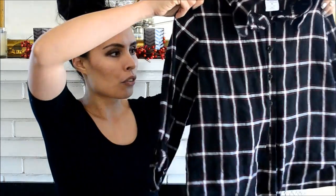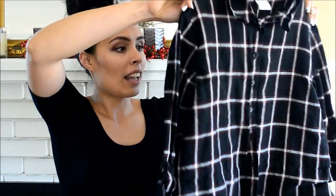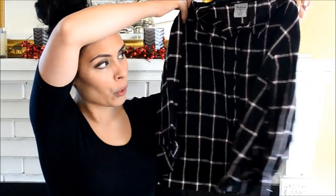It's got red and gray and white and black instead of your common black and white windowpane. And I know I will get a lot of wear out of this. It's linen, so it's kind of a pain to keep iron pressed and looking good, but I think it's worth the trouble.